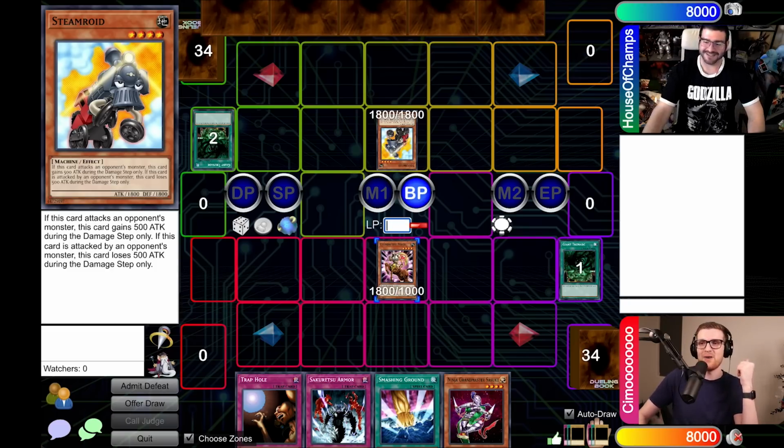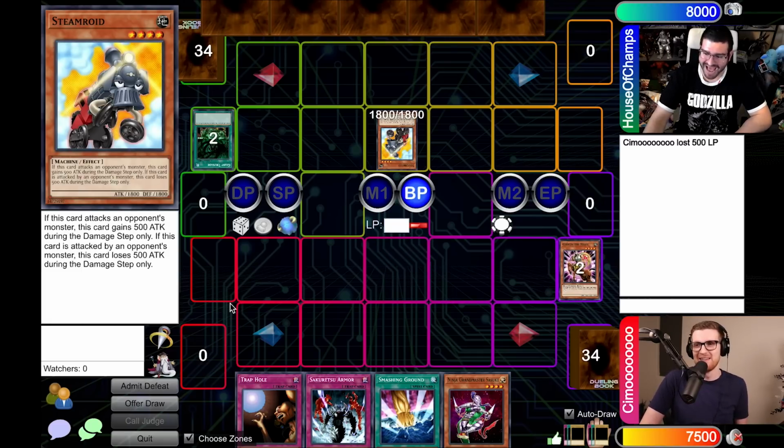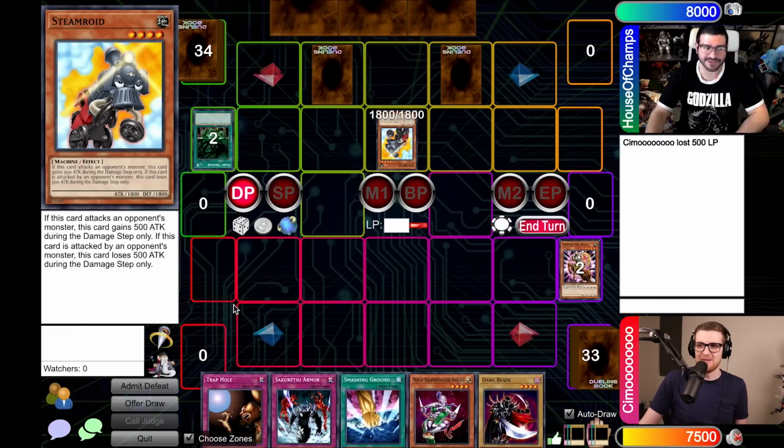Okay, so I'm going to take 500 because your Steamroid goes up to 23 when it attacks. Massive in this format. Huge. And you already know I've got backup over here, and I'm pretty sure that's not a Heavy Storm to bait me into putting more down, but I'll stick with just the two. God, I wish, buddy. That would have been great.